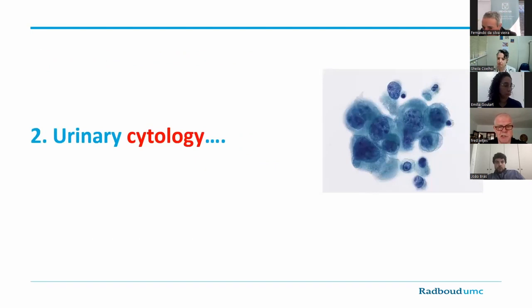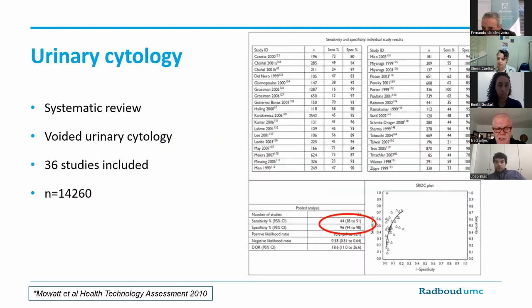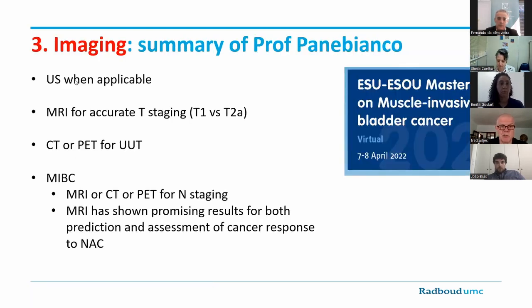What about cytology? You probably know that the sensitivity of cytology in this review is reasonable. You see here it's 44%, but I think in normal practice it's much lower. Specificity though is good. If a cytologist says that it is tumor, very probably this is tumor. But it's, for example, dependent on infection, dependent on handling, dependent on the cytologist. So it's not a very objective measurement. And then imaging, this is something new, and certainly you should be aware of that.